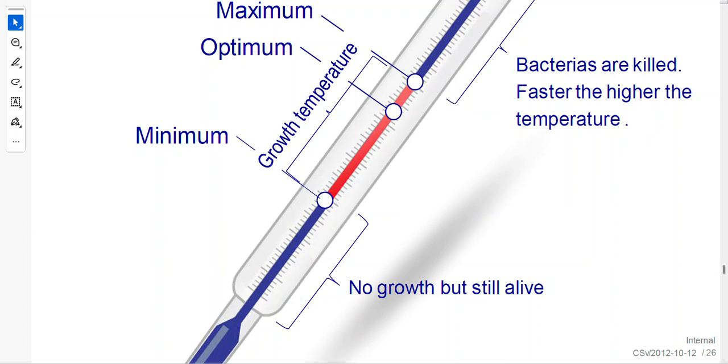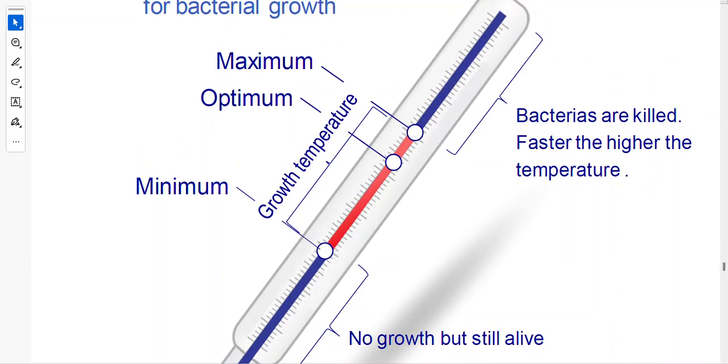Bacteria are killed faster the higher the temperature. This bacteria will be killed at these temperatures, we can say values. Here no growth, but still alive. Here killed. Here no growth, but still alive. It will be damage for human. Here growth temperature. The temperature at which the bacteria or microorganism will be growing up. So this is dangerous, and you should focus on this to keep your products or dairy or any products safe.